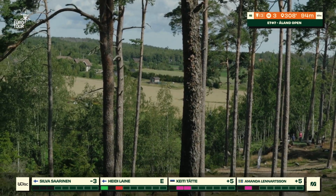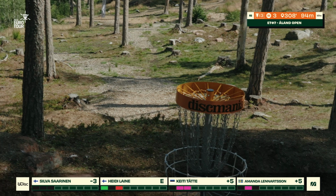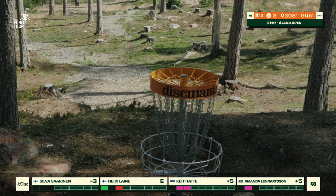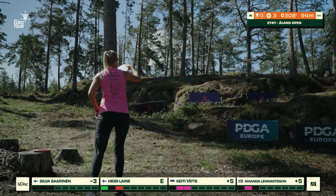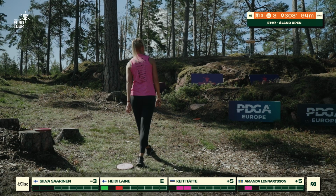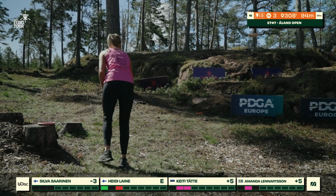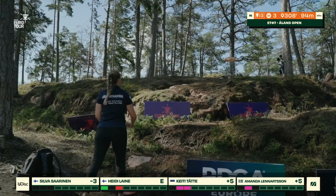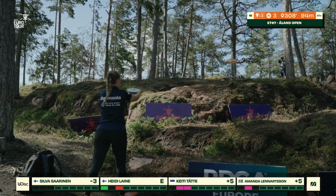And Keiti here, not worried about the straight line, going for a bit of a hyzer instead, which there is some pretty good room for, and she's in putting distance. Let's see if she can give it a good run. Definitely does. Low cage hit there, almost cashing it in from upwards to 20.